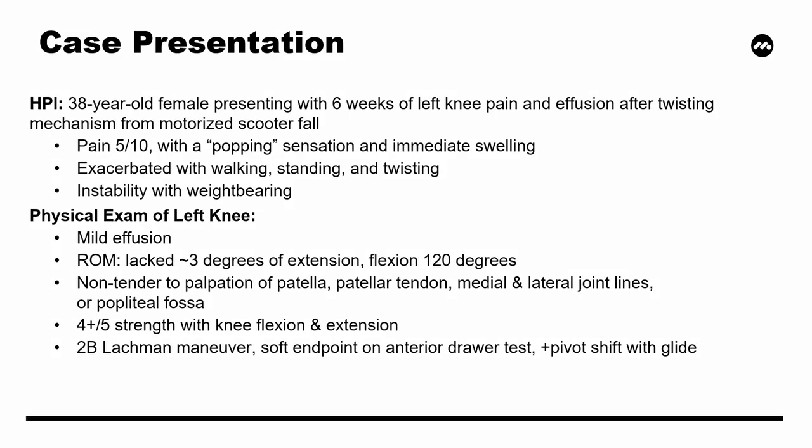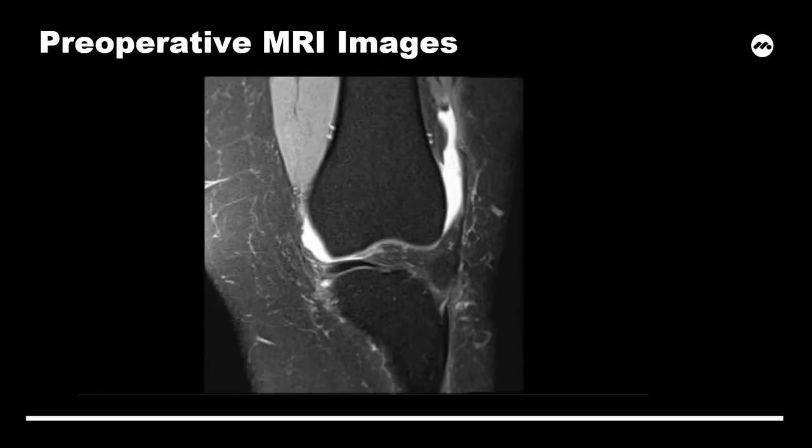Our case involves a 38-year-old female who presented with knee pain and swelling after a fall from a motorized scooter 6 weeks prior. She described a popping sensation, immediate swelling after the injury, and reported ongoing instability. On exam, she had a mild effusion, lacked terminal extension, had a grade 2B with Lachman maneuver, a soft endpoint on anterior drawer, and glide with pivot shift.